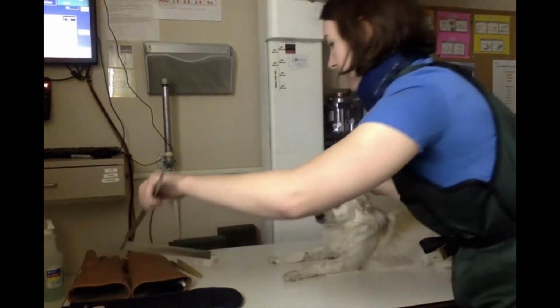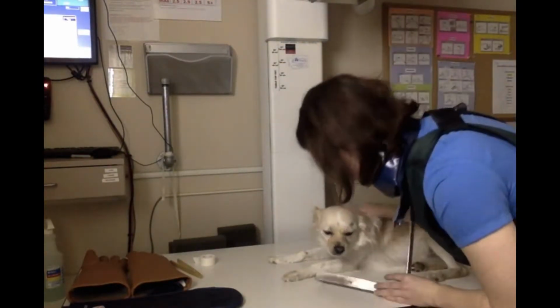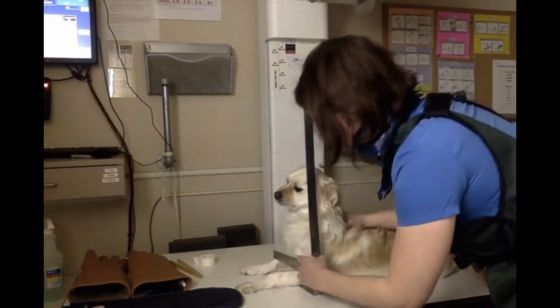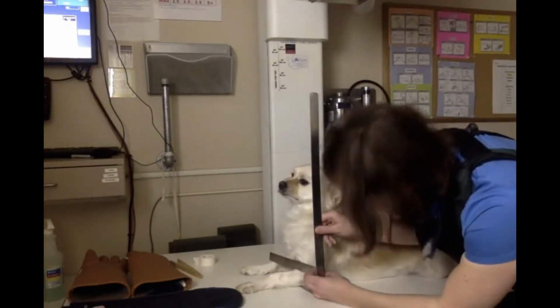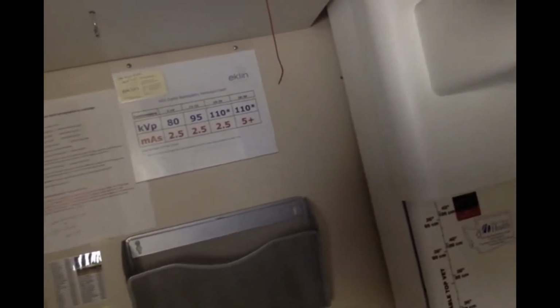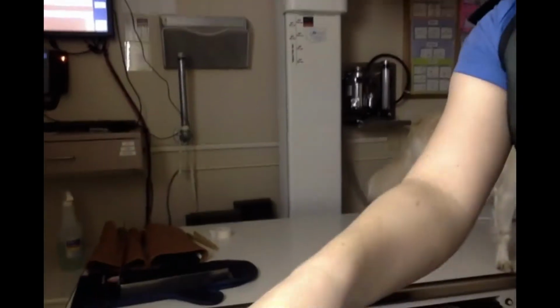I'm going to use my calipers, which are a little big for his tiny arm, but that's okay. I'm going to measure at the thickest part of his arm. So the thickest part of his arm's going to be right here in front of his elbow joint, and that's at about 4 centimeters. Anything between 1 and 10 centimeters, we're going to set our kilovolt peak at 80 and our milliamperes per second at 2.5. So I went ahead and I've already set that because I know that he's a tiny little guy. And now we can get him in position and take our x-ray.